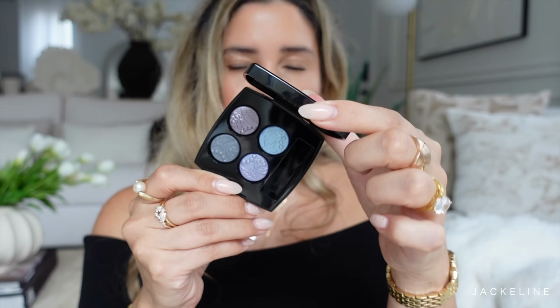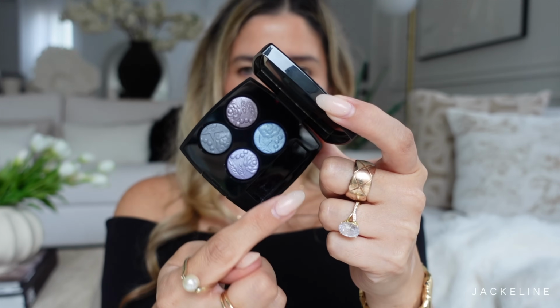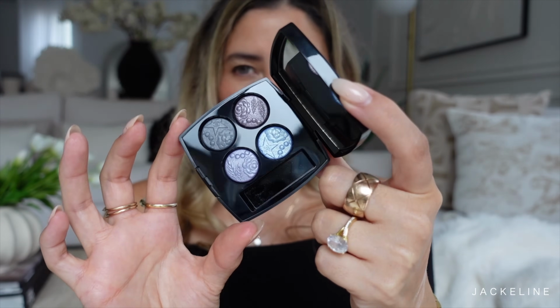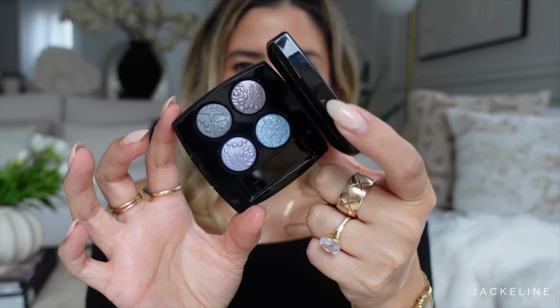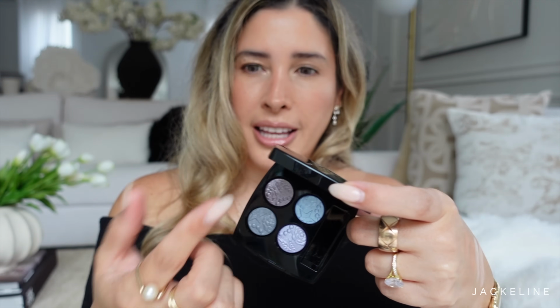Now let's go for the eyeshadow palette in Nuit Astrale. You have the same sign embossing on each of the pans. The flower, the star, the wheat is definitely lovely. But let's go ahead and swatch it. Okay, this I can feel it does have some shimmer, at least these two so far.